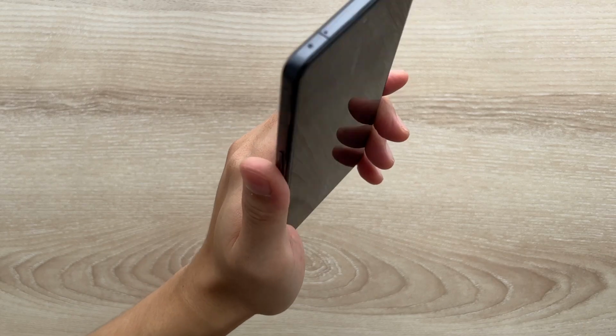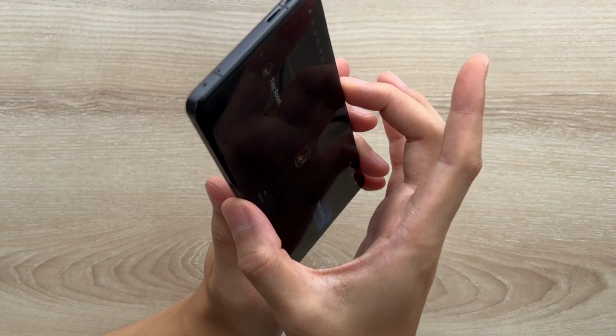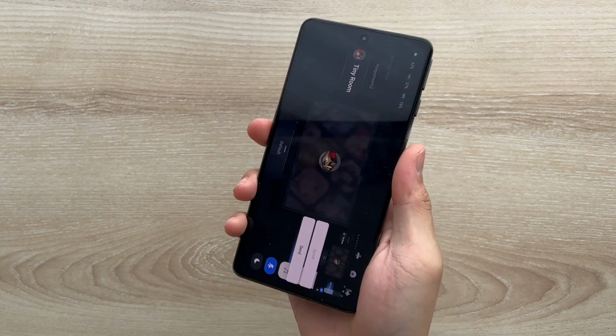Which brings us to the many buttons and how they're placed around the phone. This makes the phone a bit hard to handle as there's very little place to grip. And because the volume and power button is directly on top of each other, it's extremely easy to accidentally take a screenshot, which gets annoying really quickly.